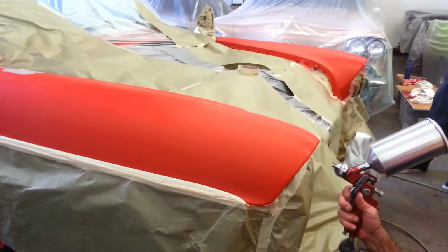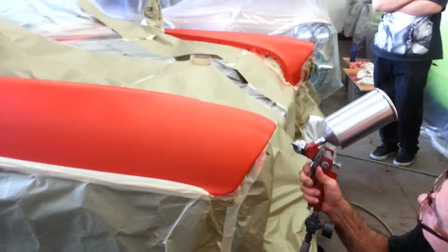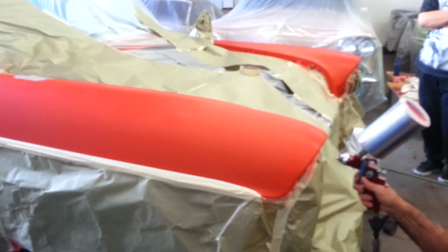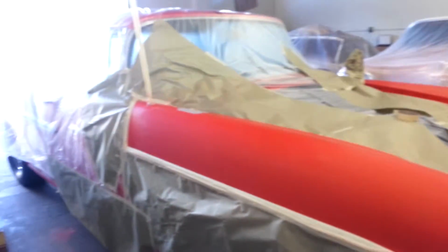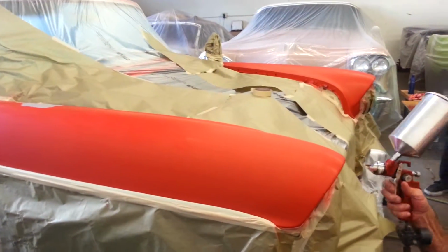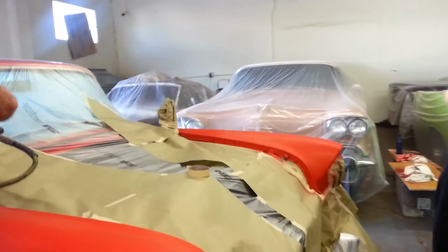We're here at Scare Shiftless, Santa Ana, California. And the man with the gun, Mark, Scare Shiftless Boys, doing some paint work on a 56 Chevy hot rod race car. It's all papered up for the stuff that's not going to get painted, and the stuff that's uncovered is getting painted. We're in garage number 2. We got all kinds of cars hanging out here.